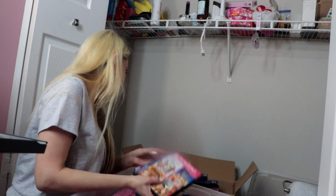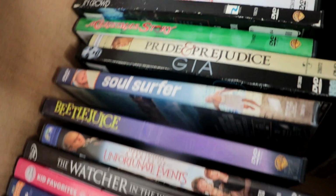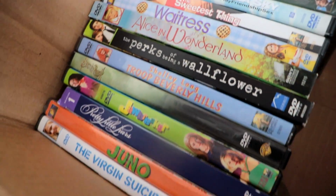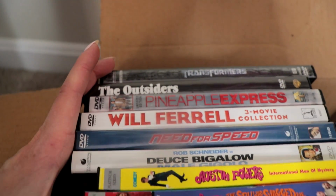So this is my box of DVDs, and all the DVDs that you're seeing right here are mine. A few of them I got since I've been married, but most of them are just my little DVD collection I had at home. And then the next ones I'm going to show you are Alan's. They're all typical guy movies.